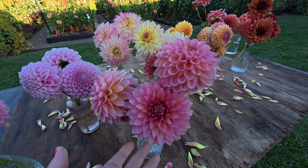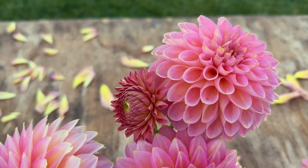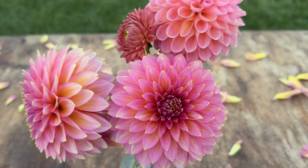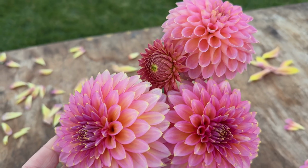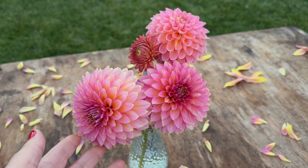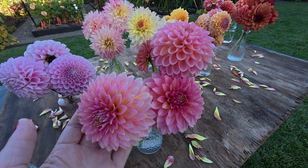All right, next up is Bloom Quest Mojo. And I'll tell you what, everybody and their mother were excited about this dahlia this year. And I think even last year, I don't know if it was released last year or this year. I think it was last year. But anyways, I didn't have it last year, and I am so happy I got it. I think I actually ordered, gosh, like 6 of them because I just wanted to grow them out. And if we do end up selling dahlias this year, this is definitely one that I would love to offer.